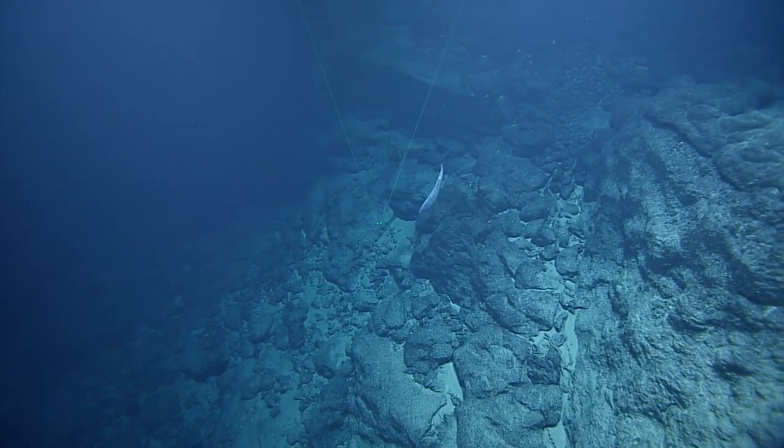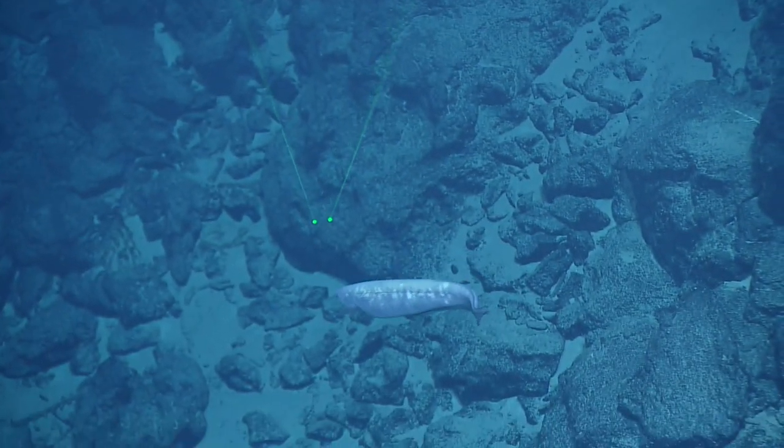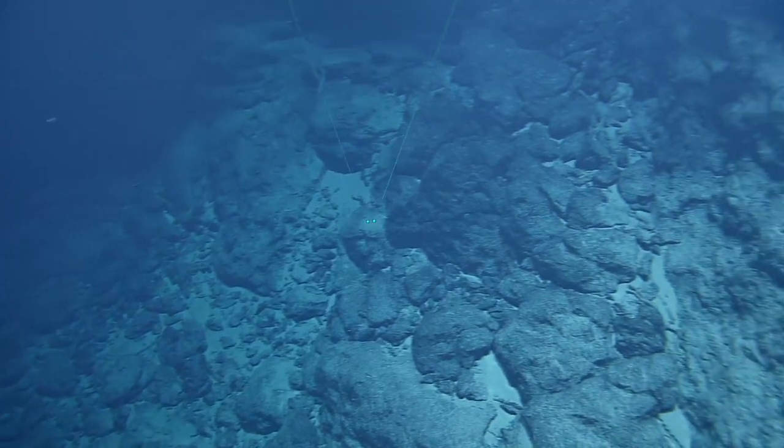We can zoom on that, please, Tim. I feel like that's different from what we've seen before. Oh, I'm at the end of my leash. I can't do it. Sorry. Its mouth was open. Is that the cusk? I don't think it's a cusk eel.